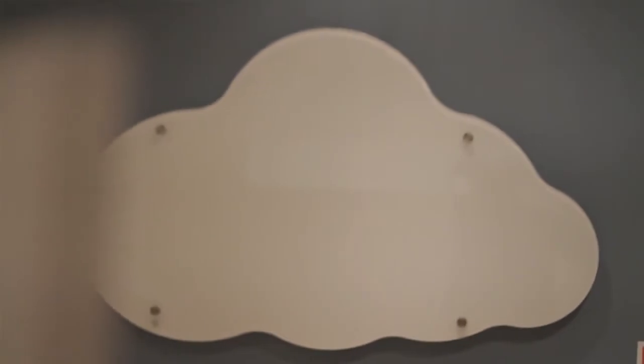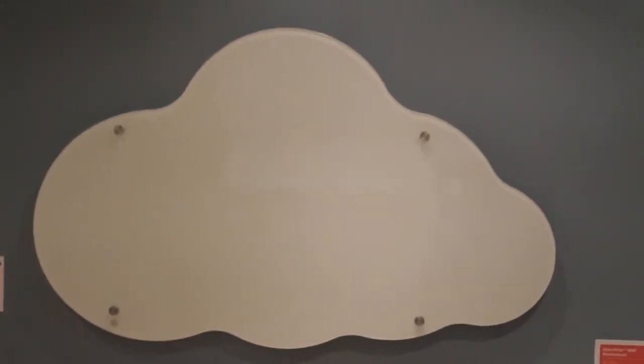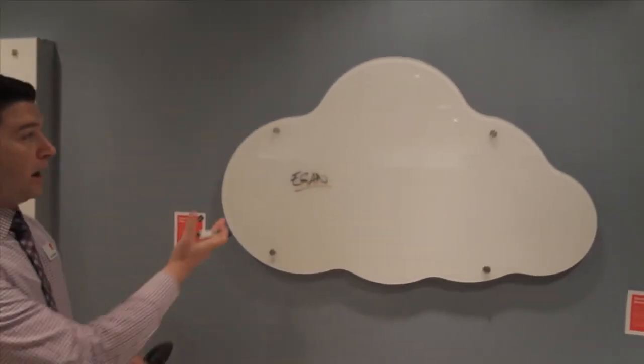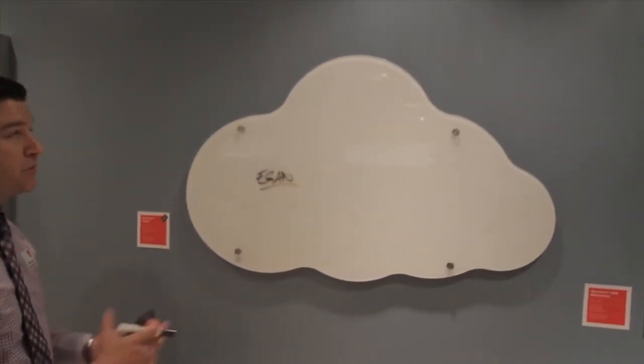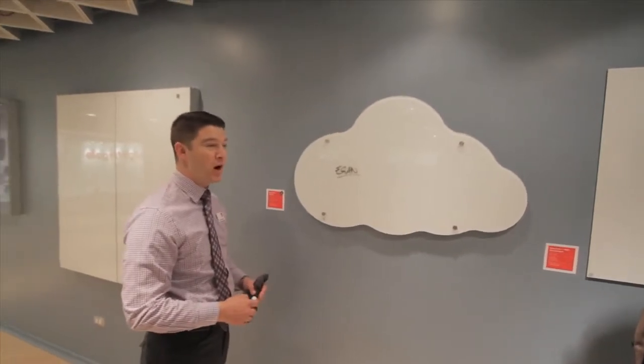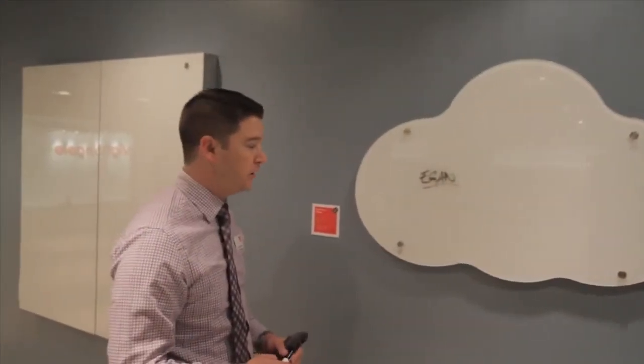So here we have a new addition to our line of glass-write marker board products. These are all writing surfaces, as you can see here. And what we've got is a custom shape to demonstrate new capabilities that Egan's bringing to the marketplace this year. So things like clouds, ice cream cones, something that might be consistent with what your brand requires, that sort of stuff, we're inviting designers to share their ideas with us.